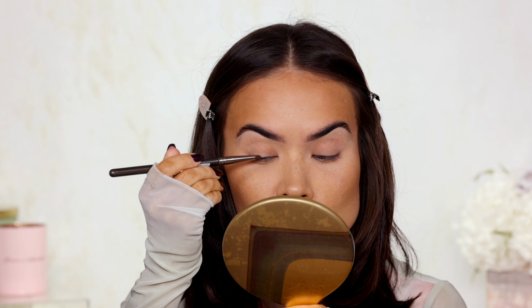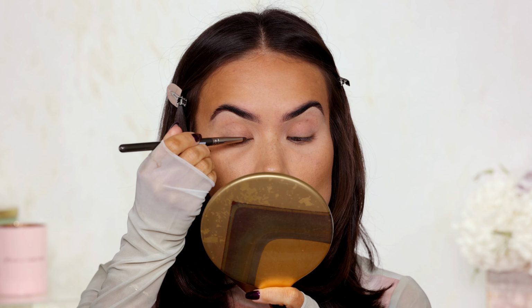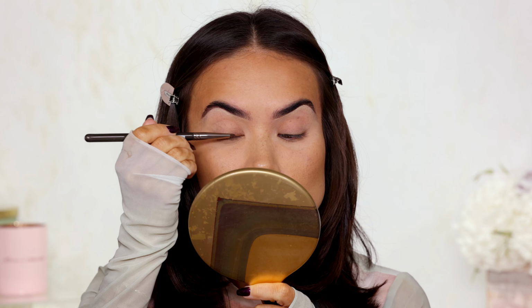This is like a matte soft brown. And basically, I'm just gonna line my lid ever so slightly, just like that. I'm gonna map out my eye look. Also gonna map out a wing, connect that to my lower lash line. I'm gonna keep this nice and smudged and smoky.